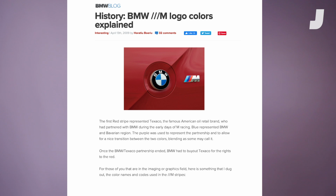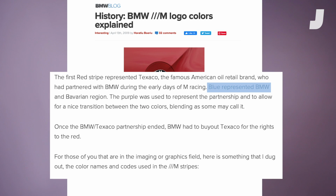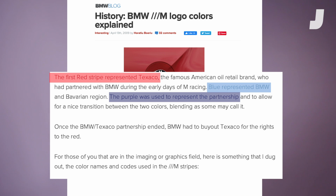But the question is, why are they these three colors? Well, in none of my research going through that article did anyone discuss why these were the colors picked. So I figured I might as well Google around for it, and I did come up with something interesting. The original explanation I found on a BMW blog entry said that the blue was for BMW, the red was for Texaco, and the purple was like a blending in between them.